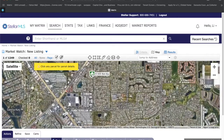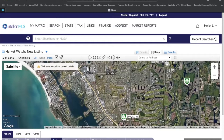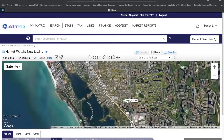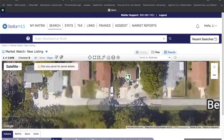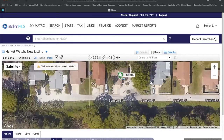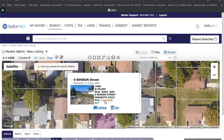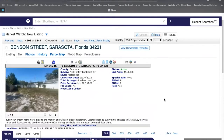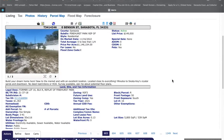Another home over here for rent, $7,500. Maybe this is a lot. Let's see. This is a home, or a land? I think this is the land. Yeah, this is the land. I told you this is the land. How big is it? 0.13 acres. But this is a good location.